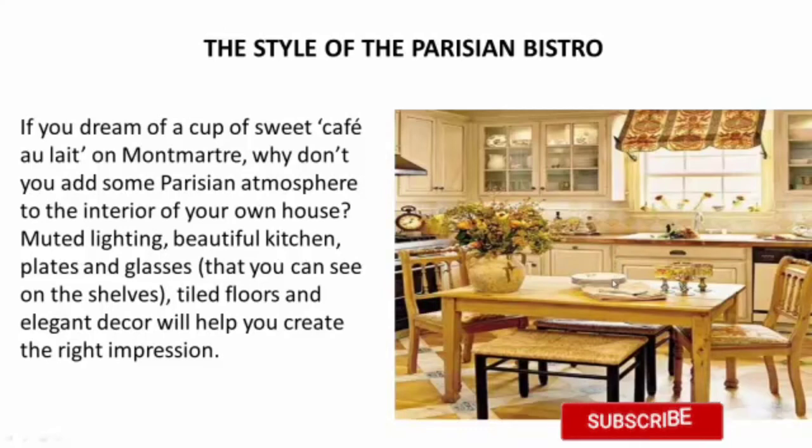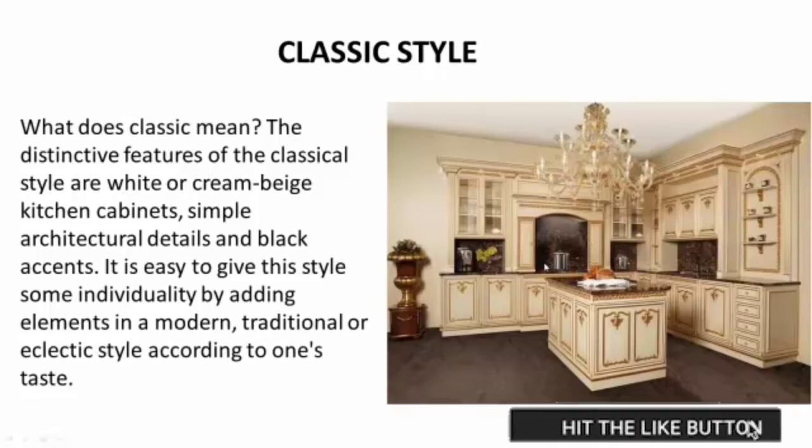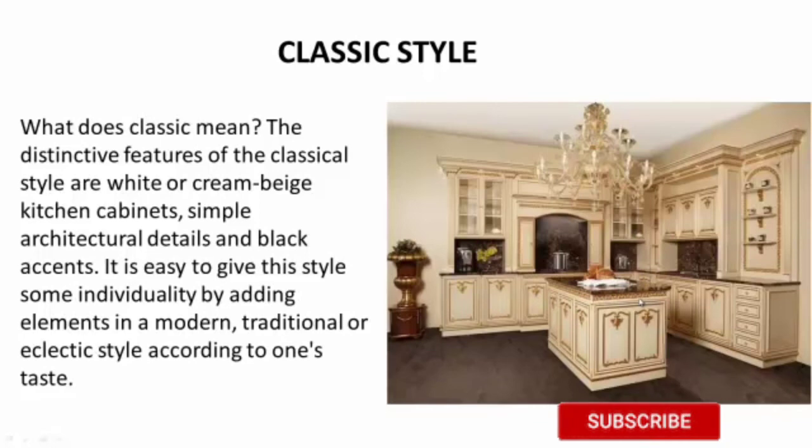This is very good. Okay, this one is a classic design, the classic style. What does classic mean? The distinctive features of the classic style are white or cream peach kitchen cabinets, simple architectural details, and black accents. It is easy to give this style some individuality by adding elements in the modern, traditional, or other style according to one's taste. You can see those ones just look so beautiful with different cabinets, different things, and just look simple.